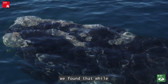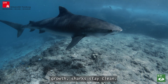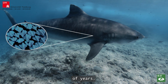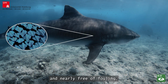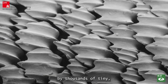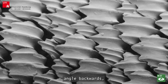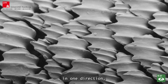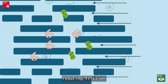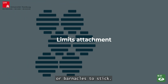We found that while whales, manatees and ships accumulate marine growth, sharks stay clean. Sharks have been gliding through oceans for hundreds of millions of years, fast, efficient and nearly free of fouling. The secret lies in their skin. It is covered in thousands of tiny tooth-like scales. These riblet structures angle backward, making the skin smooth in one direction, rough in the other. This texture shapes how water flows, reducing friction and turbulence, and it leaves almost no chance for algae or barnacles to stick.